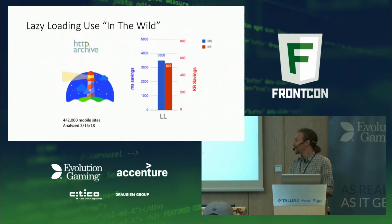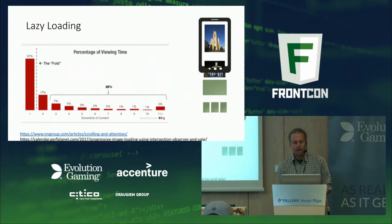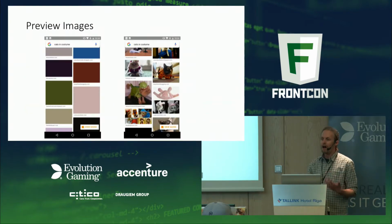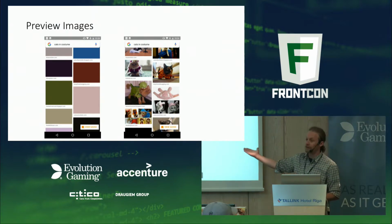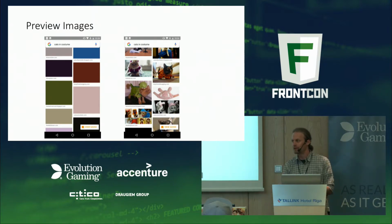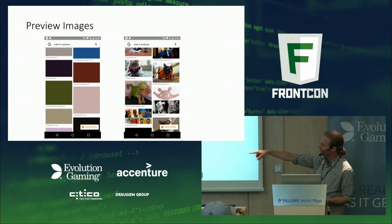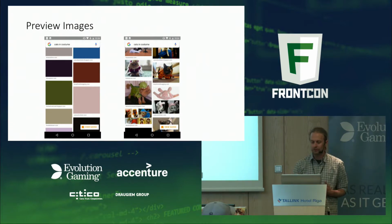And lazy loading has huge performance. Again, 3.5 seconds median improvement on 3G and another 530 kilobytes. But what do you load down here? We've talked a little bit about this in some of the other talks. There's a lot of movement now towards skeleton frames and preview images. Here I'm searching for cats in costume at Google Image Search, as one does. And you can see an orange frame comes in for the cat wearing a pumpkin costume and the green for the alligator, et cetera, et cetera.